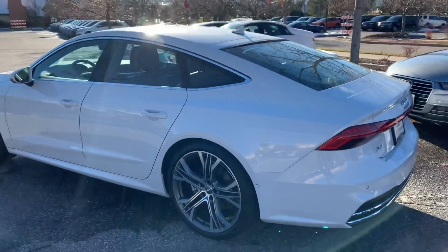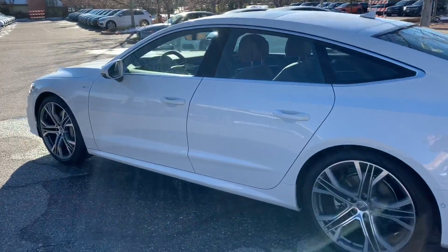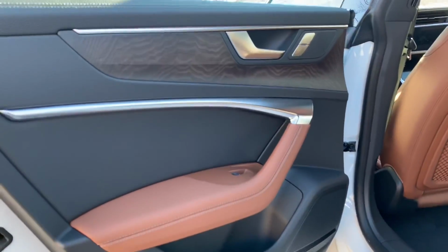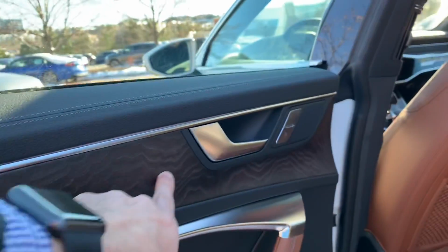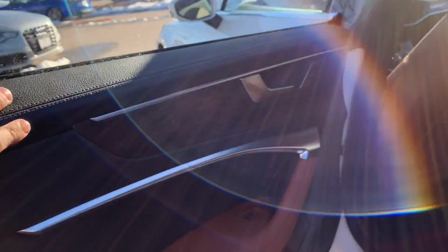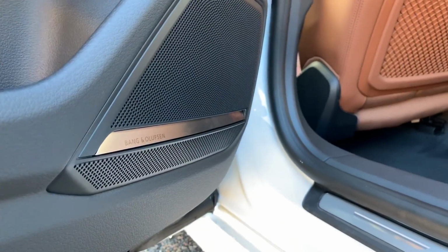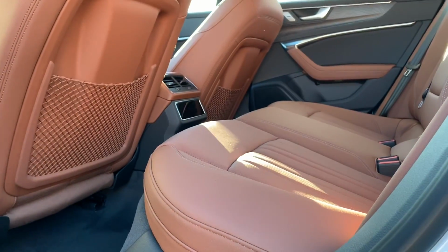Get a better view of the side here. Super nice looking. We'll come to the back seat real quick. It's a white exterior with the nougat brown interior. Beautiful kind of trim here. It's darker wood with nice aluminum pieces. It's all kind of soft touch materials with leather wrapped. They've done a very nice job. Bang & Olufsen 3D sound system. Just take a look at that leather. It's beautiful.